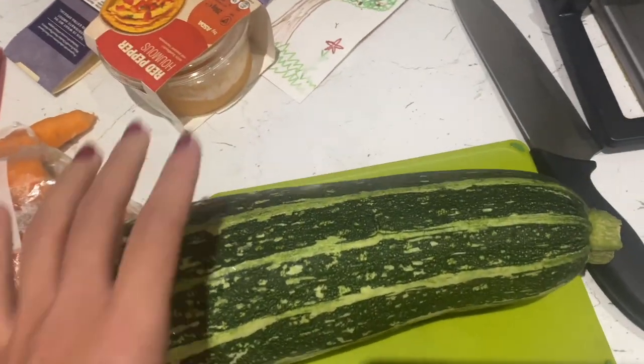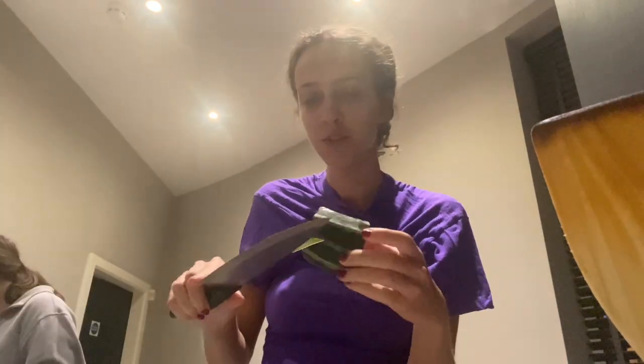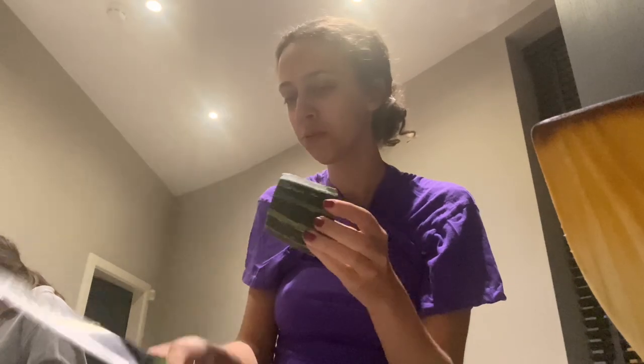Anyways, this is what I'm cutting up right now. Hey guys! I'm cutting this big boy up. I genuinely don't know what it is. I'm cleaning up the mess that Olivia made. Look, I got traumatized. I don't know if you're supposed to eat the skin of this. Do you think you're supposed to eat the skin?